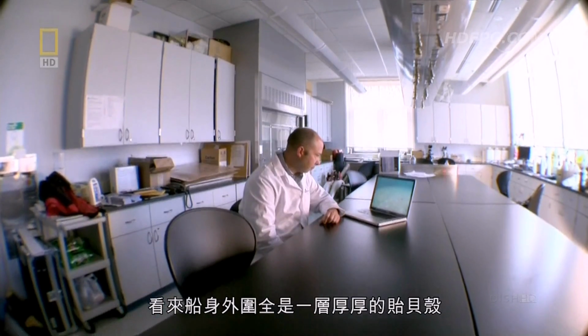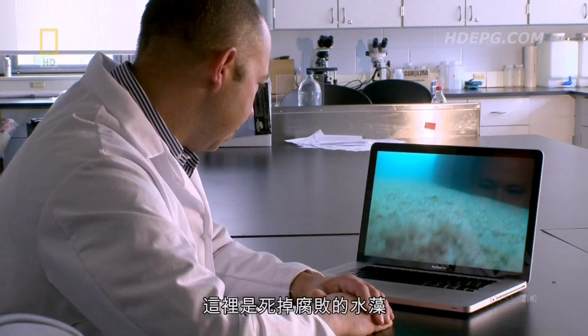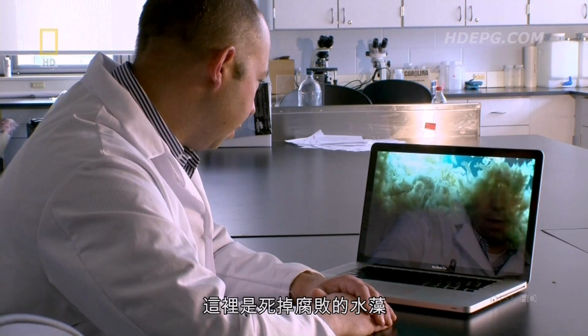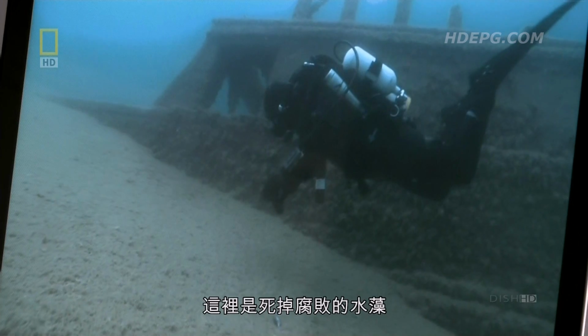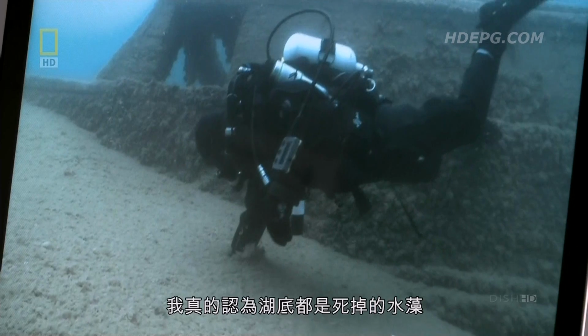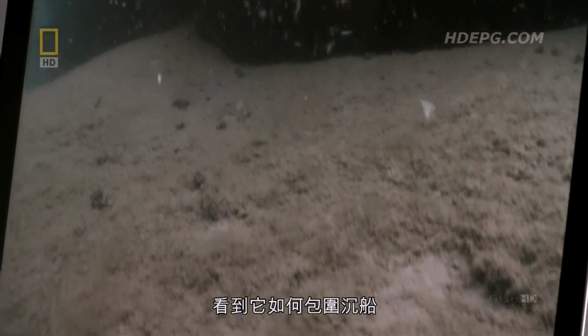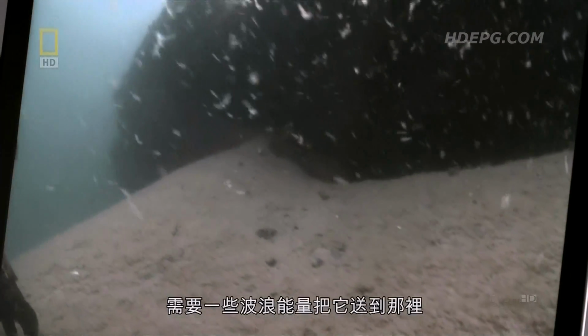It looks like there's a thick layer of mussel shells all around the outside of the hull. And here is the dead and decaying Cladophora. And boy, there's a lot of that down there. I really think that's profoundly dead Cladophora on the bottom. The volumes that are there are quite large, and seeing how it's worked its way around the wreck. It took some wave energy to get it there, but the fact that there's freshly killed fish means it has to be active in its decay and its production of the botulism toxin.